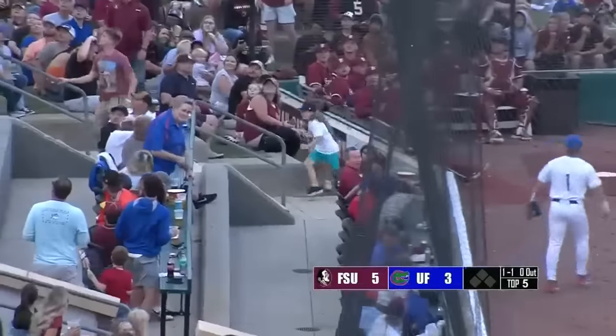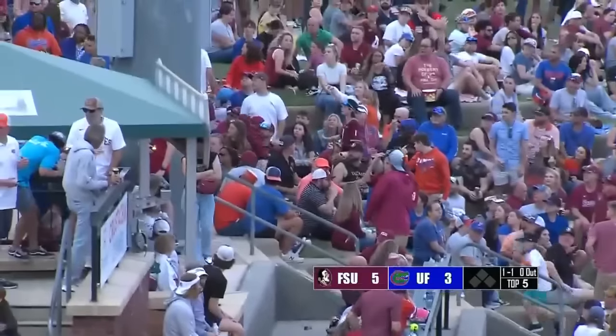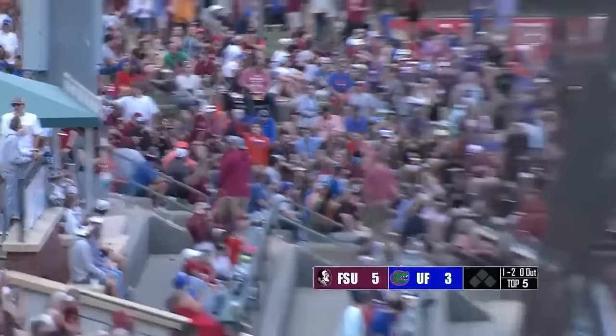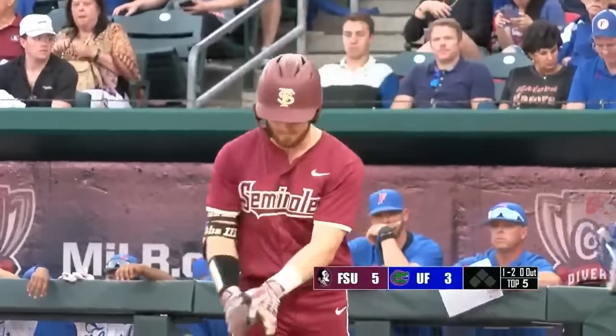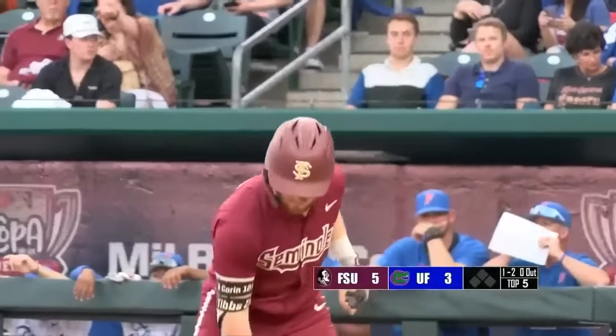Thomas is looking, but it's good 4 or 5 rows deep into the stands. Yeah, and a couple Seminole fans just didn't make a play at it. Nope. It's kind of sitting there. Got to go after it.